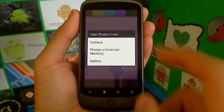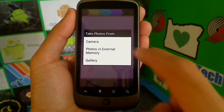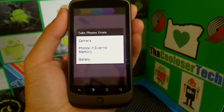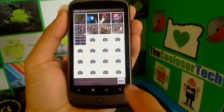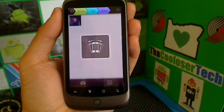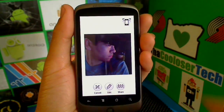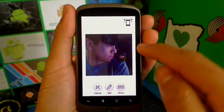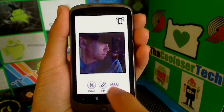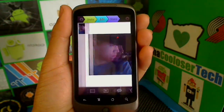You can choose from your camera, take a picture now, photos in external memory only, or your gallery, which means everything on your phone or on your SD card. But let's do external only. Go to a picture, and I'll go here, and we'll press done, and it'll load the picture, and it says shake. That's a little weird, but here I am. There's me, guys, and there's my bird, little Mogwai. Now we can share it or edit. Let's do edit right now.